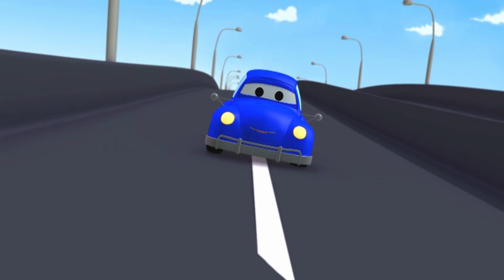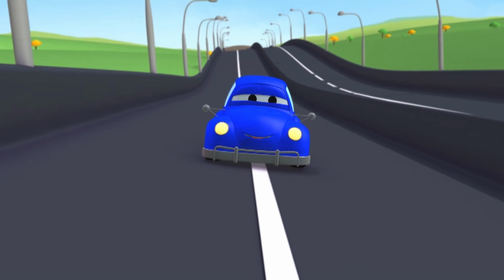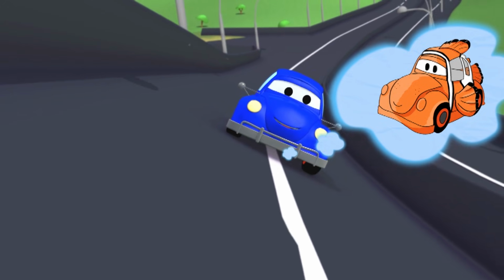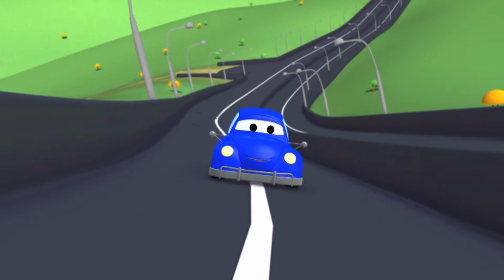Hey, Henry. Why are you so excited? You're going to Tom's Paint Shop? What character would you like to be painted like? Nemo from Finding Nemo? Wow, I can't wait to see.